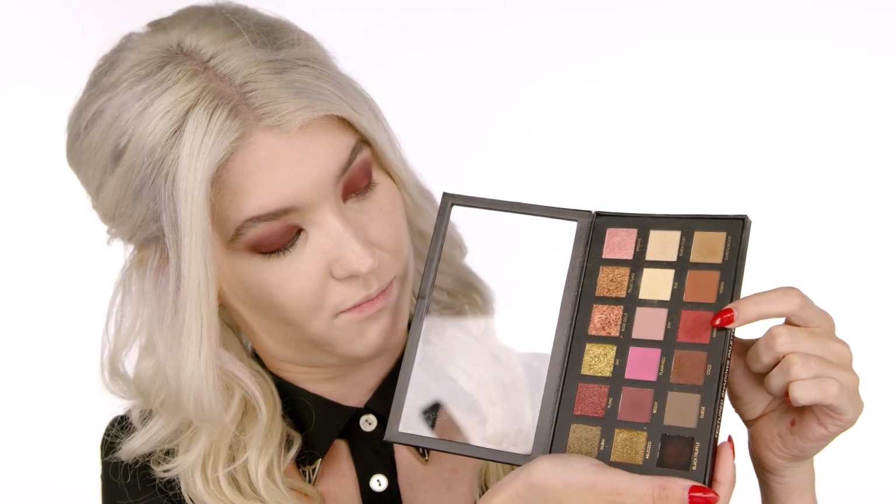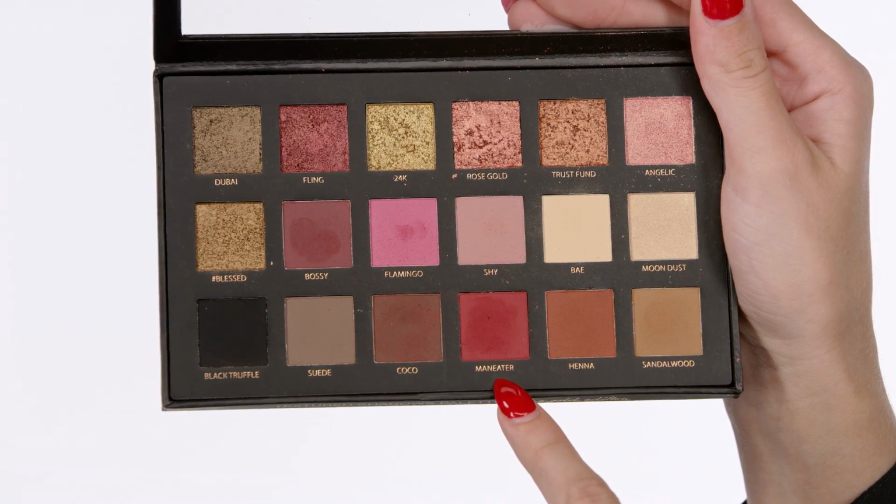Next, I'm going to take a little bit of Maneater, and I'm using the Pro Shader number 18, and I'm starting to wiggle a little bit of the shadow underneath my lash line. This is going to help to diffuse and kind of soften that liner so it doesn't look as harsh and it starts to look a little bit more blended back into the rest of my face.